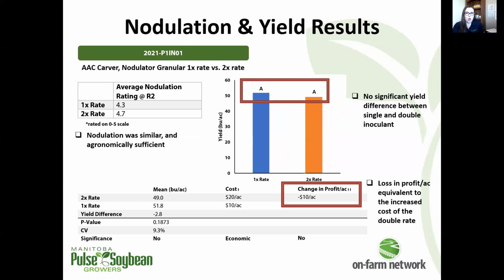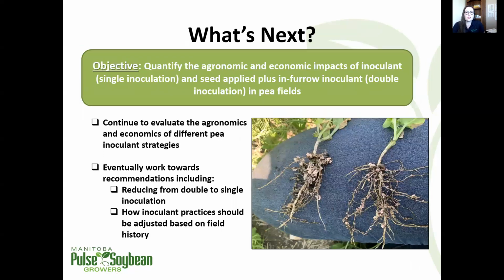In terms of what's next for pea inoculant trials, this is just the beginning. This is a data set that we're looking forward to growing and asking different inoculant questions based on what farmers are interested in, to see what we can learn about best practices in this department. If you're interested in pea inoculant trials, certainly let us know. We would love to work with you.